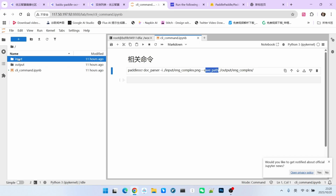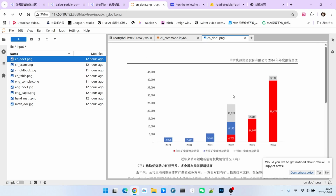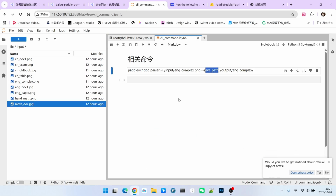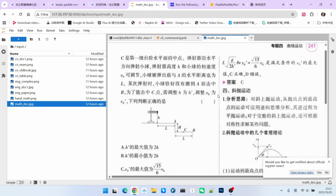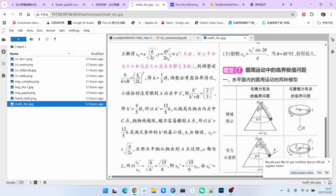To facilitate use, I have already placed many example images in the input directory, including Chinese documents and English documents. You can double-click to view the image below. We will quickly provide a demonstration. For example, we are now going to parse this image, which is a Chinese examination paper. We can now use this command to parse out all the text, images, and formulas inside.